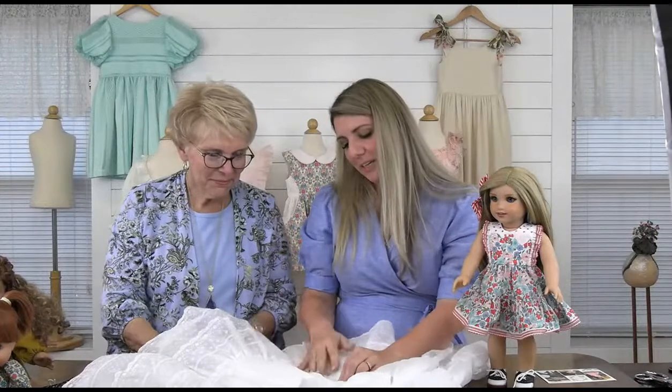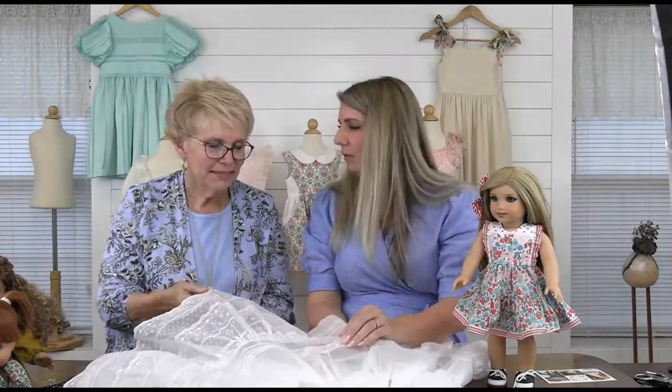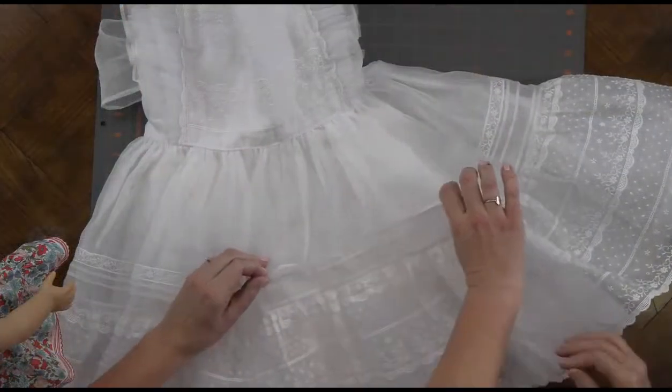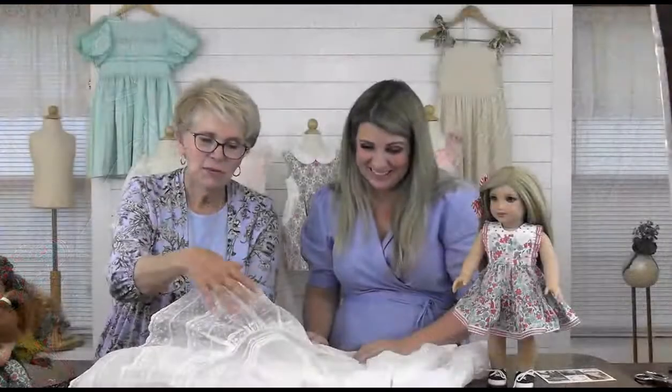And then I did the little pin tucks too, which is one of the things I do love about organdy. With the pin tucks, I was literally able to just run my finger through it and just do that. And then sew it down. And then that is there forever.